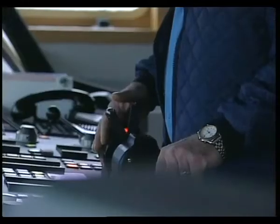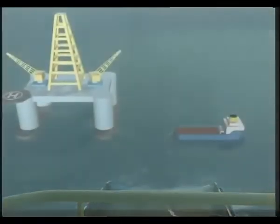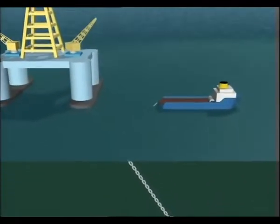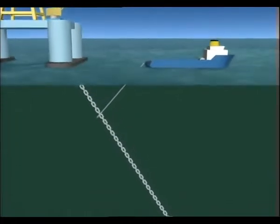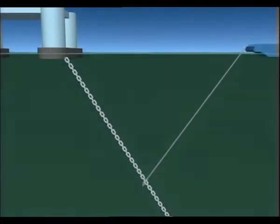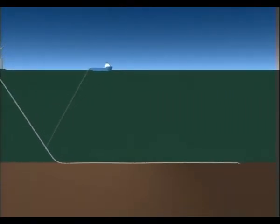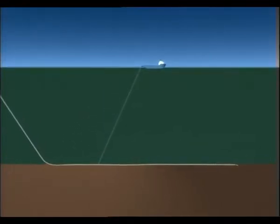This job begins early in the morning, and the rig is blanketed in fog. But as visibility is sufficient to carry out the job safely, it is agreed that they should start the process. Anchor lifting normally involves the use of a chaser. The task is to position the chaser onto the anchor and release the anchor from the seabed.